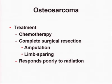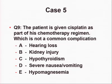Treatment is chemotherapy and aggressive surgery. The classic surgery for this was an amputation. With improved surgical techniques, we now do, for the most part, something called limb-sparing surgery, where the surgeons can resect this huge tumor and then reconstruct the extremity to be somewhat functional, certainly cosmetically better. So we see less and less amputation now. Importantly, it does not respond well to radiation, so that's usually not a mainstay of therapy in these patients. So this patient is given cisplatin, which is a common part of their chemotherapy.